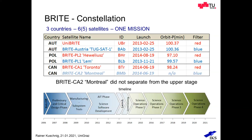The Austrian satellites launched first in February 2013. We're approaching the 8th year of launch, and we're still operational for the most part. So we have been running for quite a while. Space missions generally have a nominal lifetime that you have to specify before you create a mission, and that's typically between 2 and 4 years.